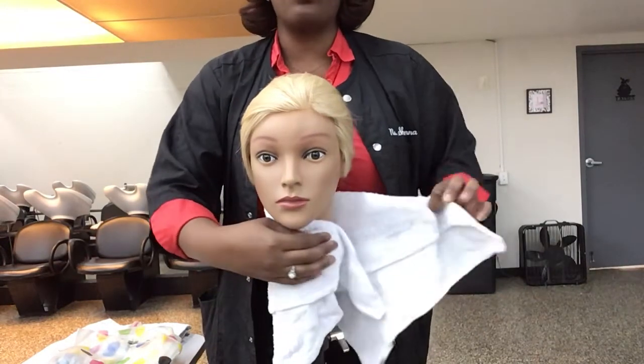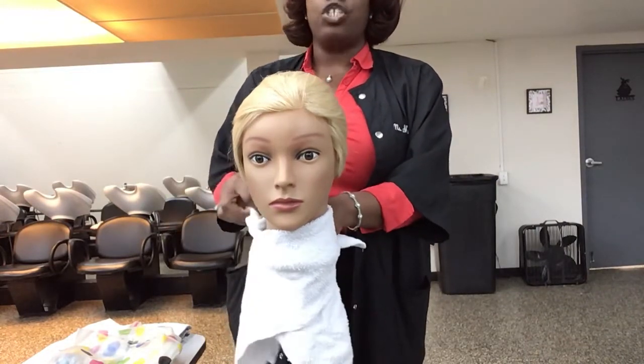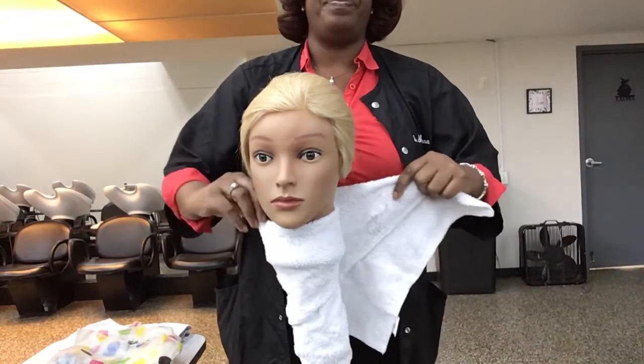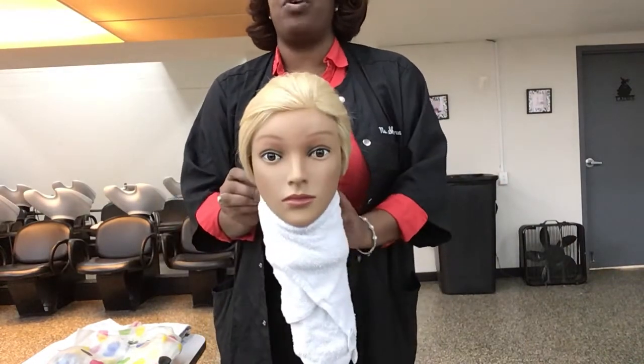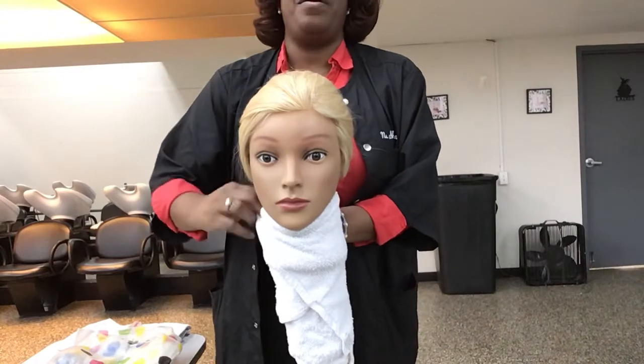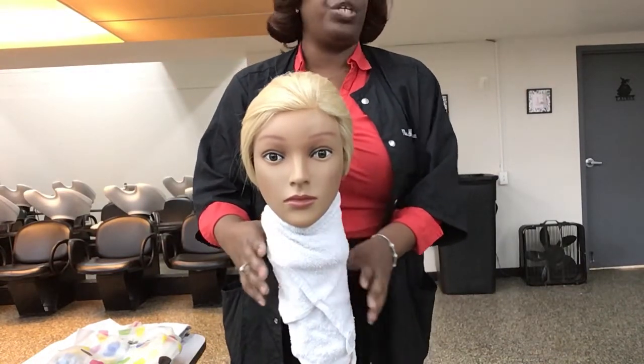Now, I'm just going to go back with my mannequin and secure it nice and tight so it doesn't fall down. And once I do that, I'm going to take it and just cup it on the inside. Just a nice help to secure.